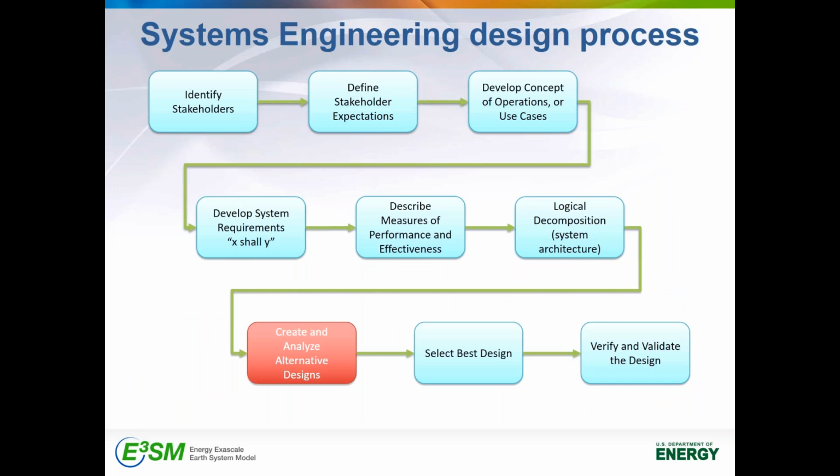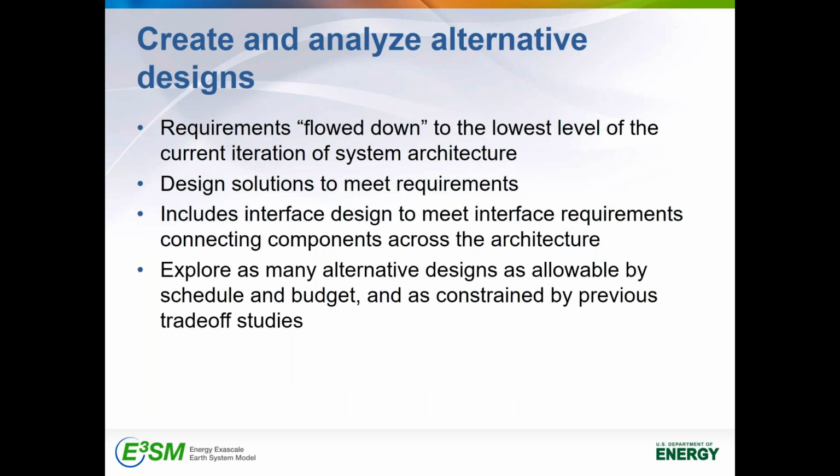Finally, then, that's all still just conceptual in some ways, laying out how this system could be architected to meet the requirements. Then you have the problem of actually creating a design and analyzing alternative designs that can meet those requirements and fits into that system architecture. So, as I said before, the more detailed the requirements are, the better they can be flowed down to these lower level system architecture components, and then come up with designs that meet those requirements.